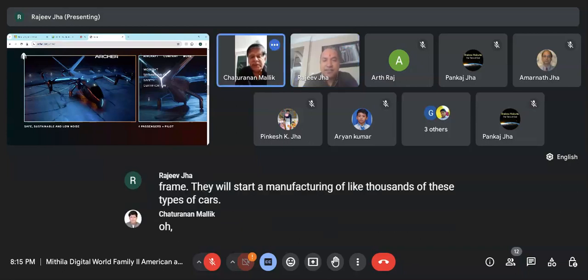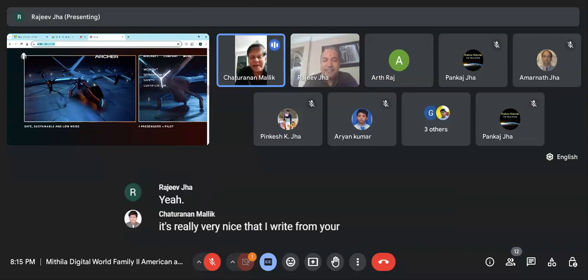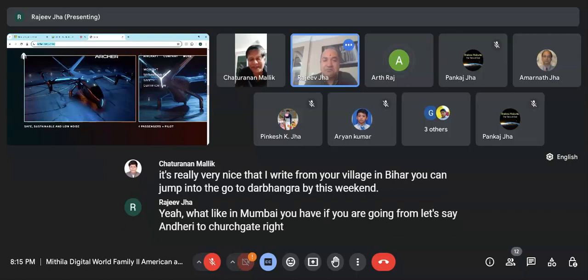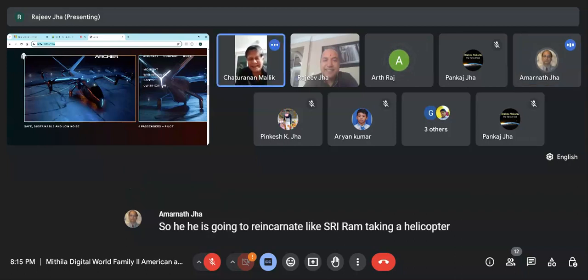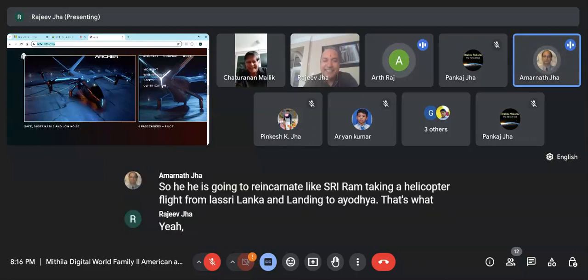It will be very nice that right from your village in Bihar, you can jump in and go to Darbhanga by this. Think about Mumbai, if you are going from, let's say, Andheri to Churchgate, you can just ignore all those traffic jams and go. So he's going to reincarnate like Sri Ram, taking a helicopter flight from Sri Lanka and landing in Ayodhya. That's what he's planning to do.